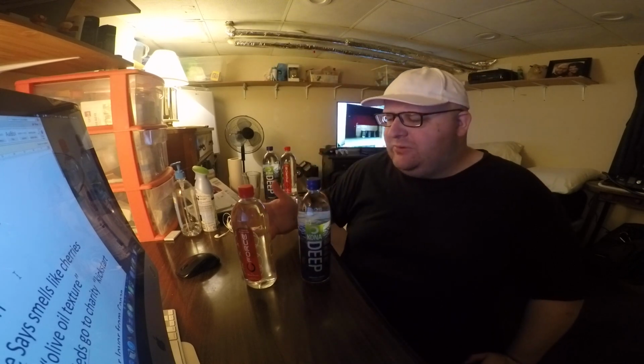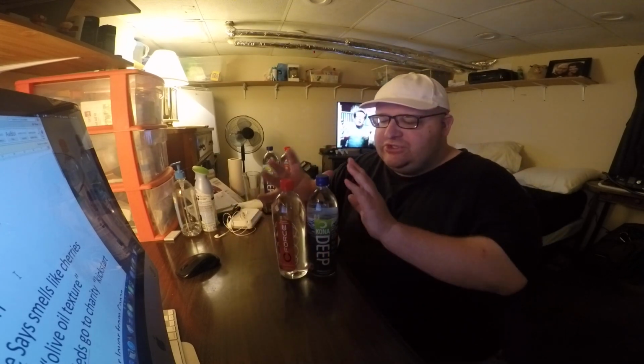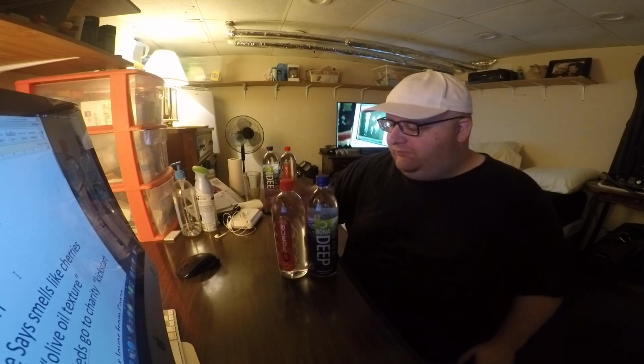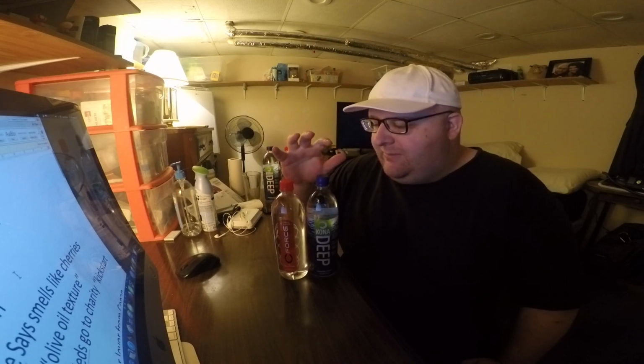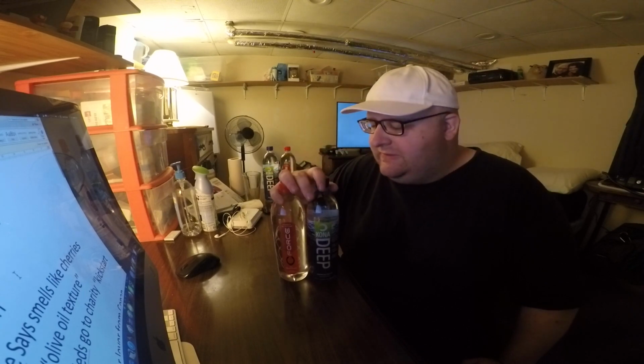And so what do these two have in common? They've got a similar shaped bottle. They're both 1 liter. They both have a high pH level, and these both have mostly positive reviews. And I'm looking forward to both of these waters. I'm pretty thirsty and looking forward to these two.